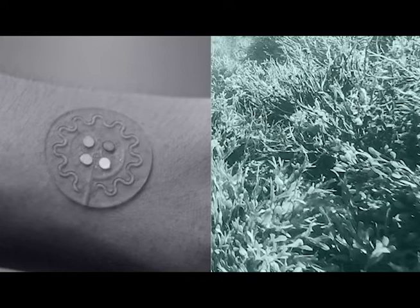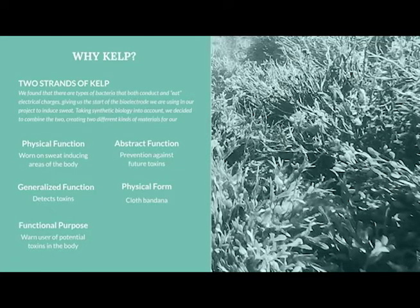We investigated a variety of small organisms that could potentially be used to create a cloth-like texture, but also something that could emit an electrical current. We decided on the use of two organisms. Kelp, which is a natural material that has already been used to create fabric and clothing, allows minerals and nutrients to travel in and out of the skin. Also, being incredibly absorbent, kelp allows our bandana to pick up any sweat the body secretes.